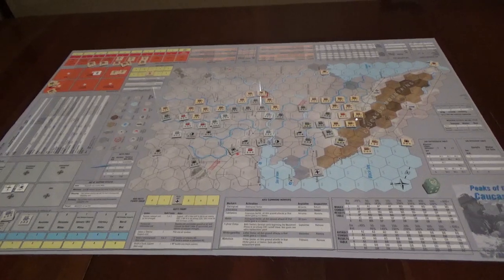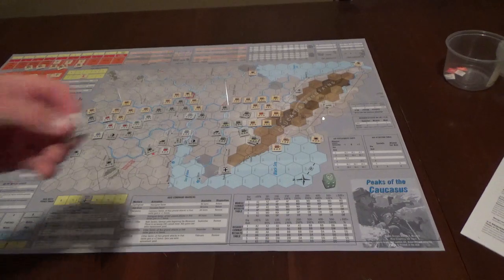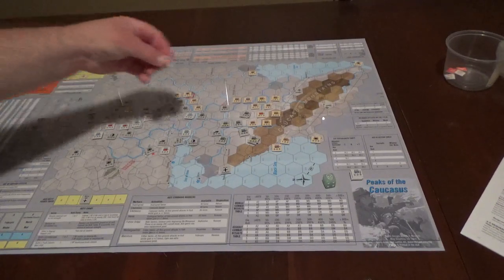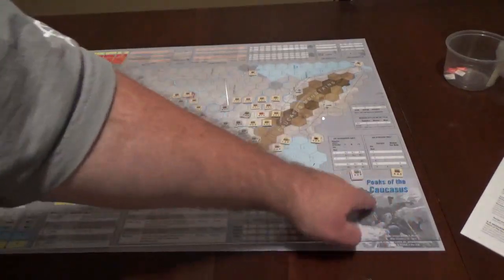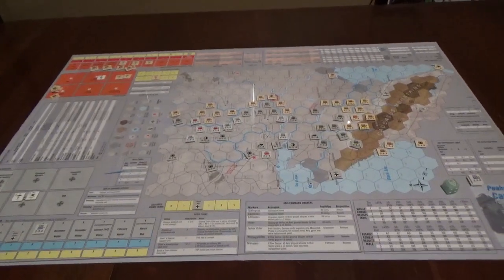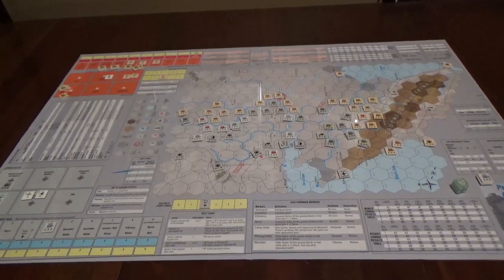And another thing I like to do, and this is just my own personal preference, and sometimes solo you forget things. Since I put the markers over here that are activated on this little Peaks of the Caucasus box, I go ahead and bring over the reinforcements here, because I make two columns here. I don't know if you're able to see that in the last video or not. That way I remember what's available, that kind of thing. There. Okay. So that's the command markers there, and then the reinforcements, of course, come with activations, but like I said, I'm just setting it up there.